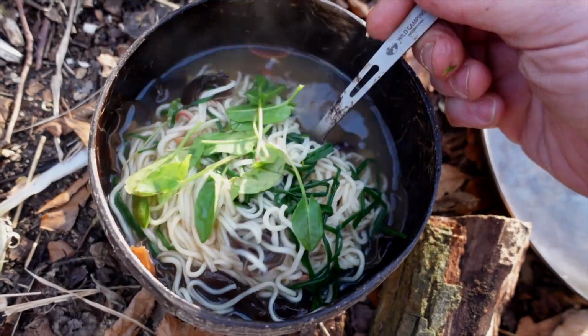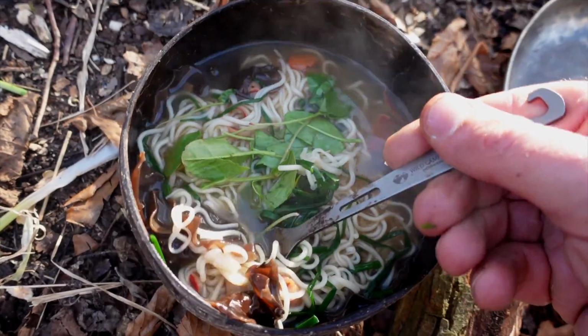There we go. Doesn't look much, but it's nice and healthy, and there's plenty of mushrooms in here that we picked up today.